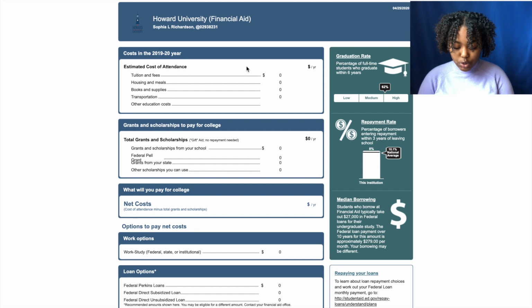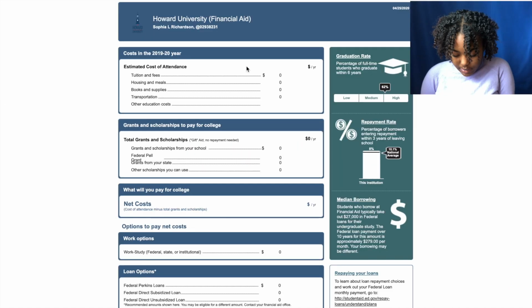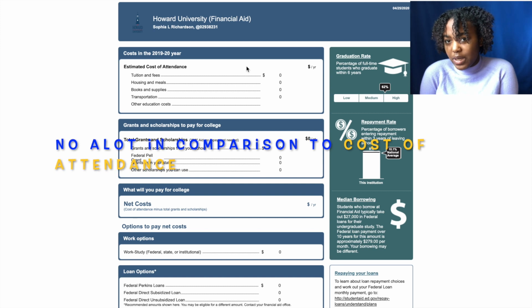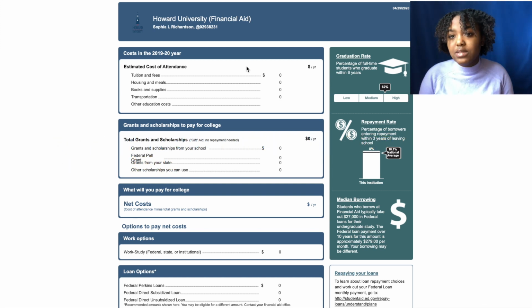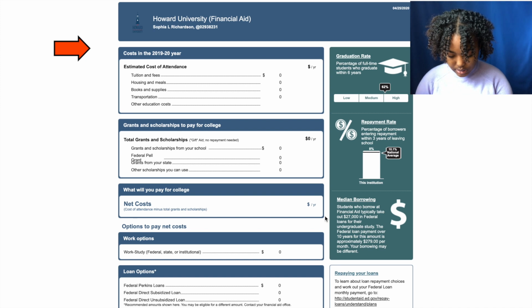So tuition and fees would probably be around 40,000, if I'm not wrong. It's around that ballpark. Then housing is probably like 5, and meals, and other random stuff like that. Then the total grants: there are grants from your school, which I didn't think was too much, I think it was like 20. And there's federal, and that's probably from your state, and they give you less money if you're going out of state than if you were to do in-state school, which is the school that I'm in right now.